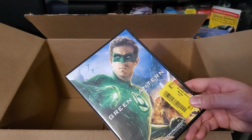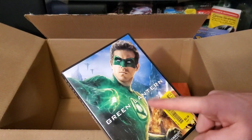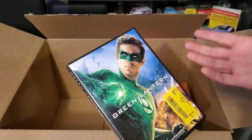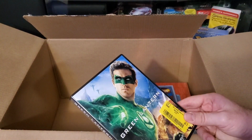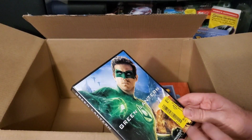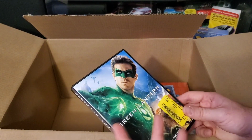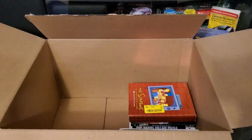Got a copy of the Green Lantern. Call me crazy, I like this movie. I really enjoy this movie. Now, I'm not a huge Green Lantern fan, which is probably why. I can imagine when Spider-Man's not done right, I don't like it, no matter how enjoyable the movie might be. So Green Lantern fans probably felt the same way, which is why this movie got a lot of hate. But I'll be honest, I enjoyed this movie and I finally wanted to get a copy of it. This was in really good shape.